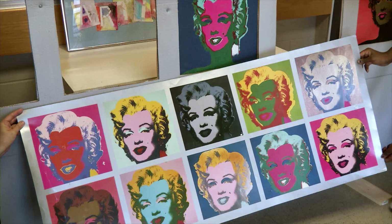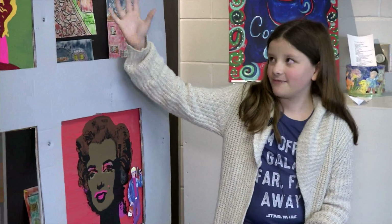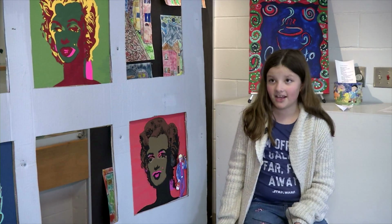The artist is Andy Warhol. He is a pop artist, and he created this painting of the Marilyns. This is Marilyn Monroe. She was a famous movie actor and the most beautiful woman on earth. I'm going to be standing right here with my face outside of this box, and then I'm going to say a line.